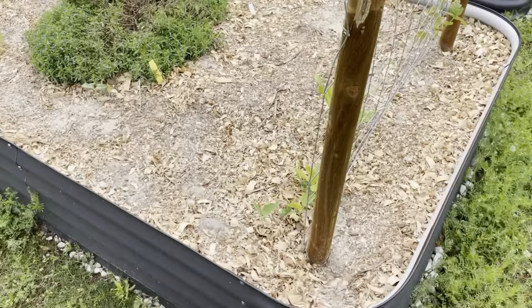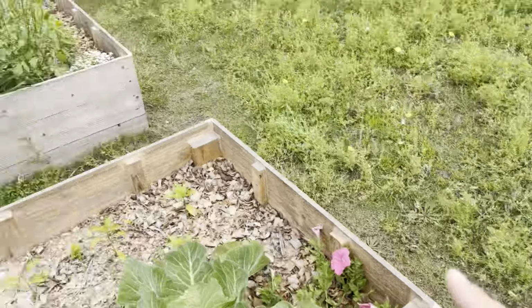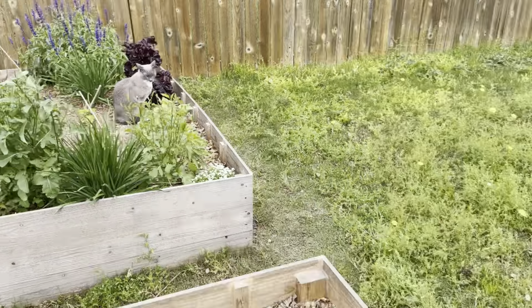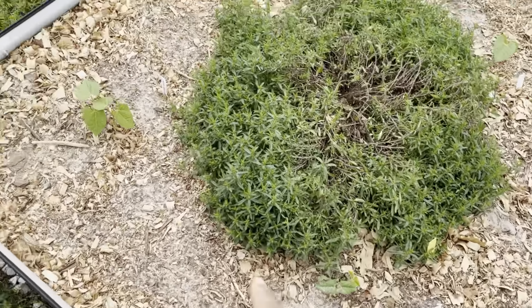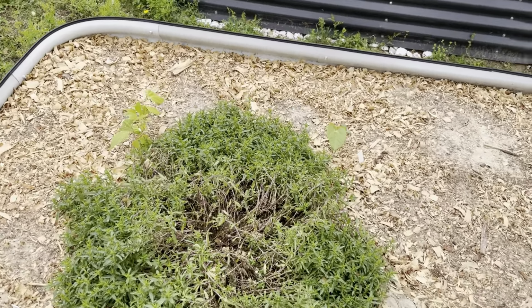Here is my beans, and then the savory I transplanted here was over there. So it didn't love being transplanted. As you can see, lost some leaves, but it's recovering now. And then I have bush beans all along here. They're all the same type, called a Kalima bush bean.